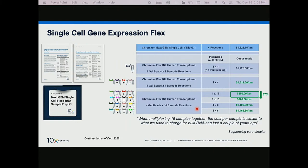There is an even larger size of the kit, in which we have 16 gel beads and 16 barcodes, so a total of 256 reactions. That will reduce the cost per sample down to $285 per sample. So we can really go down in terms of cost per sample.